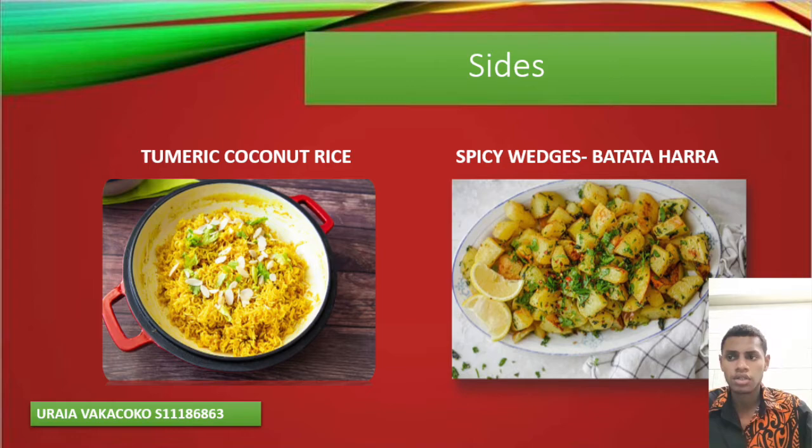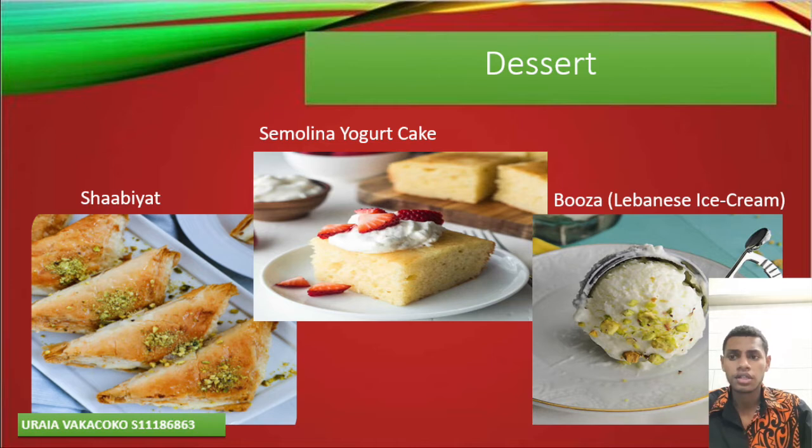Moving on to the desserts. The first dessert is the shaabiyat. It is a delicate Lebanese dessert made of layers of filo dough brushed with a mixture of ghee and then filled with homemade ashta cream and baked to golden perfection.